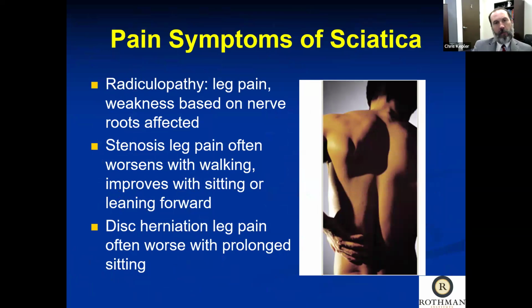So radiculopathy, I had that up before. That's really just a description of symptoms that come from a nerve getting pinched in the back. Sciatica is one type of it, but it's leg pain, weakness in a muscle, or numbness based on which nerve is pinched. For instance, the L5 nerve, which is a part of the sciatic nerve, is the principal nerve that supplies the muscle that pulls your foot up. So in bad L5 radiculopathy or bad sciatica cases, sometimes people will get a foot drop.